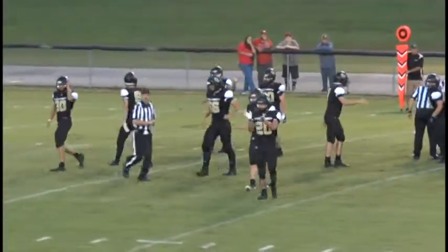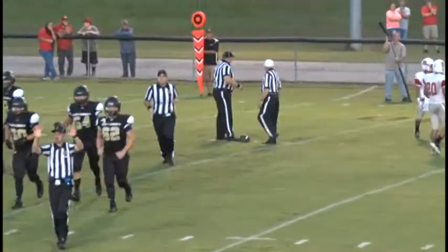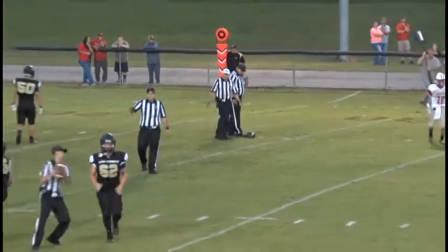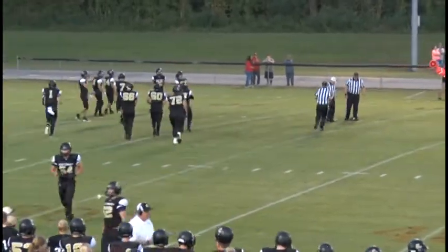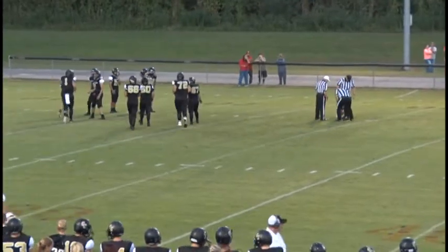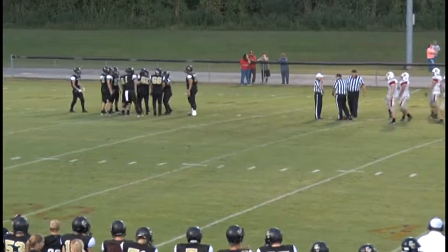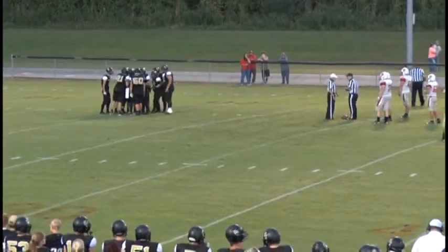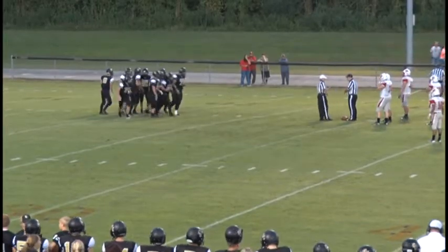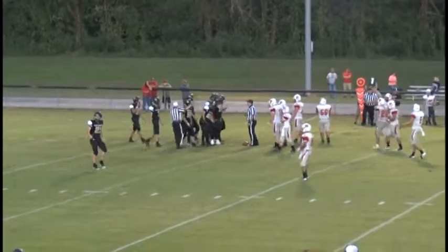They tried to fake the sweep to Coffee. I'm sorry, they tried to fake the sweep to Pruitt around the right side. The inside handoff to Hoffey was kind of crowded anyway, and it just got in the way of the handoff. And I don't think he ever really got the ball. And not really sure who landed on that for Clay County, but it's going to be their ball, first down and 10 at their own 29-yard line.